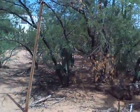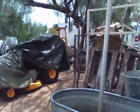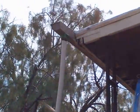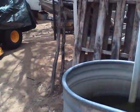Anyway, this is kind of panning around through some of the other things here, but here's something else too. This collects water off the roof. I don't know if you can see it with the sun and everything. I can't see the lens on this, or the screen on this camera.